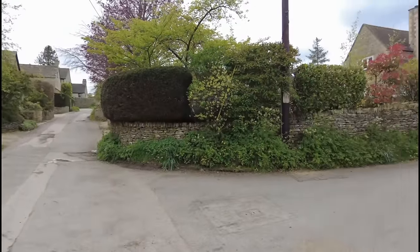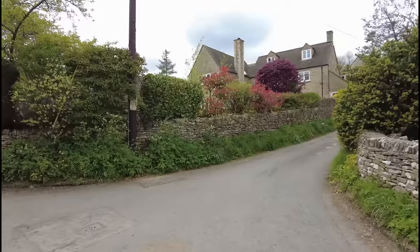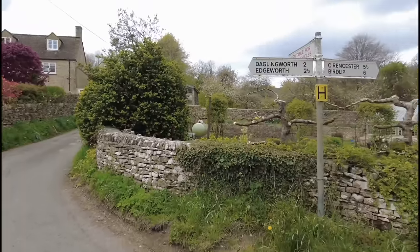Just everywhere you go, it's the same, isn't it? Beautiful, unspoilt villages.